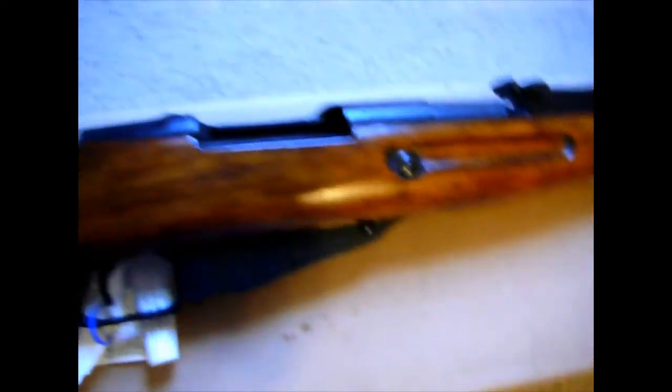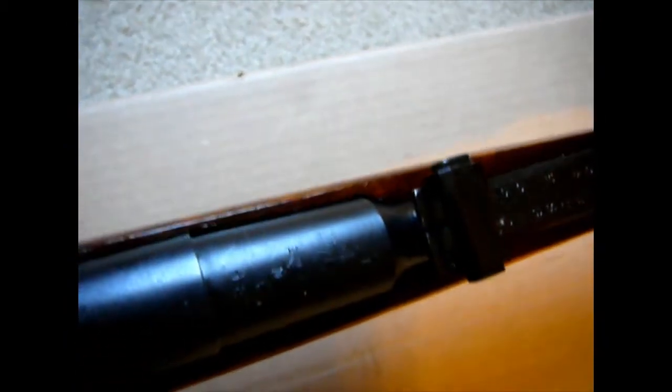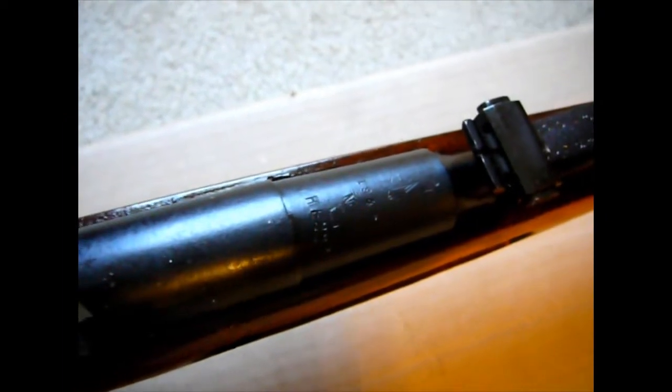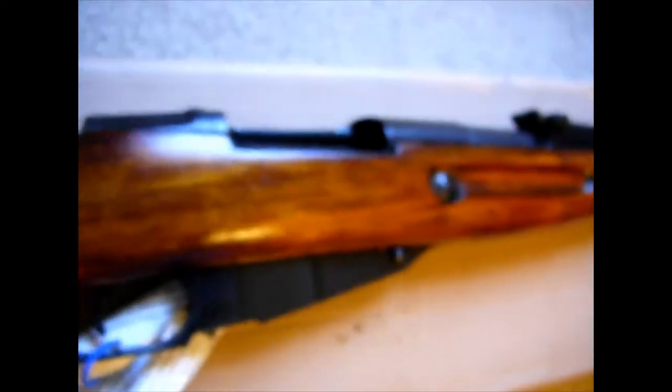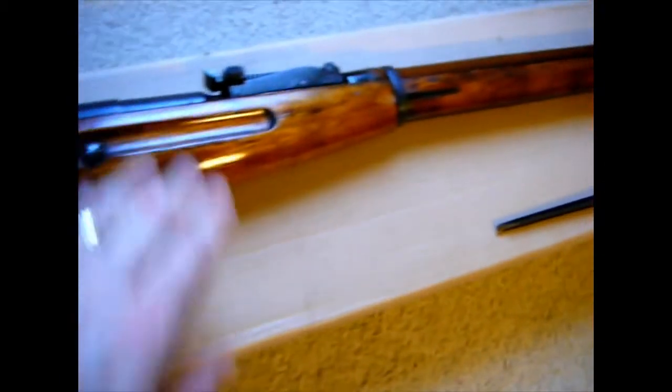But in any event, if you look at this gun here, it's in beautiful shape. This is a Tula. You can kind of see the star there. The star is a little worn out. I don't like that fact too much, but it's legible enough. I mean, you know what it basically is. And I didn't even ask for a Tula. In this case, I really didn't care what it was, because this is going to be a gun I'm going to be using quite a bit.